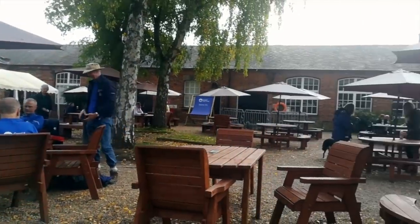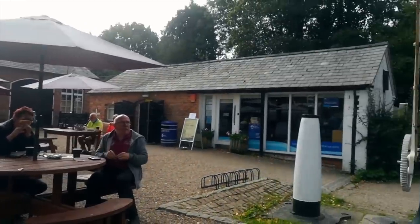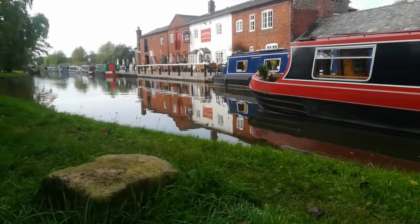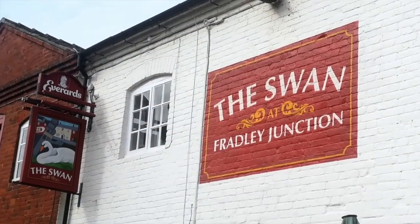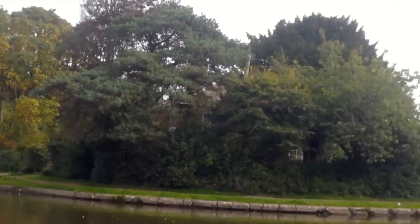The CRT seem to be having lunch at the cafe. There are CRT offices, rubbish and waste disposal, water points, showers, a cafe, and a nature reserve, and of course, the Mucky Duck pub at Fradley Junction. The Coventry Canal, just off to the left.